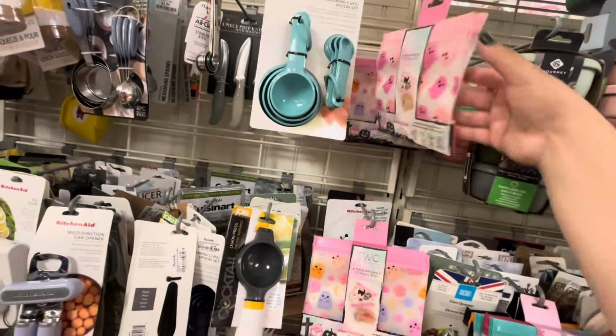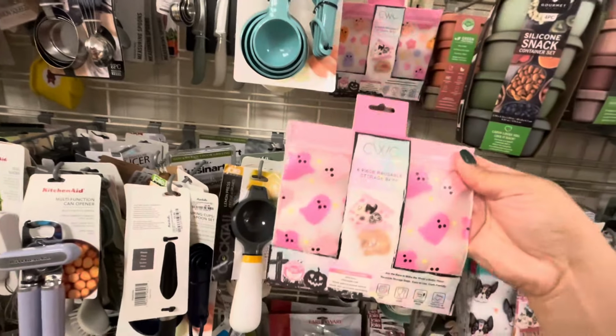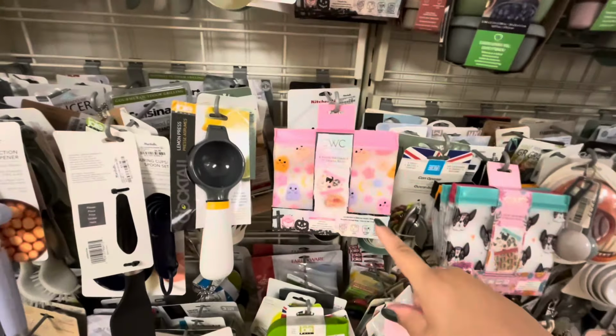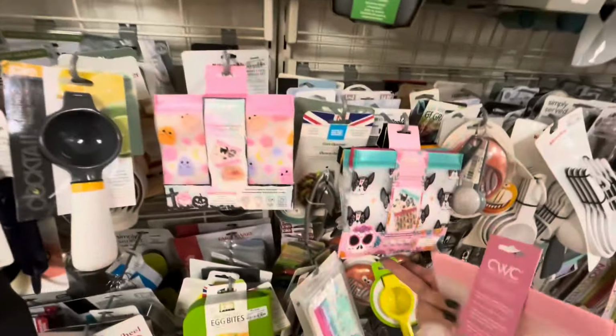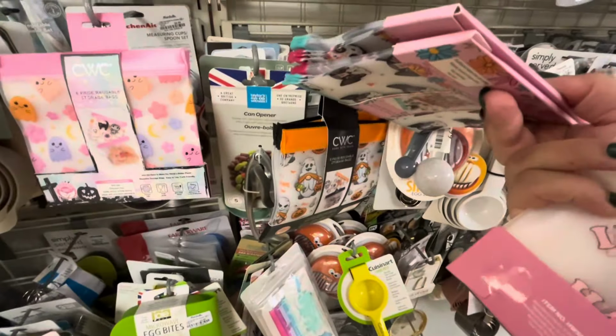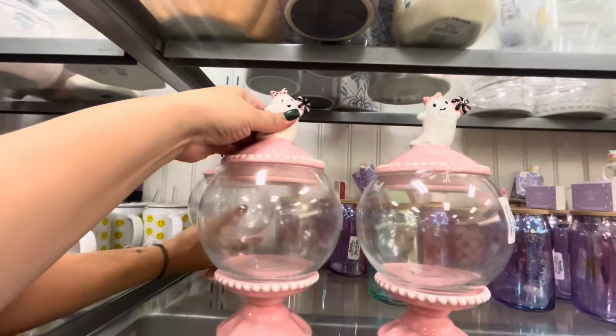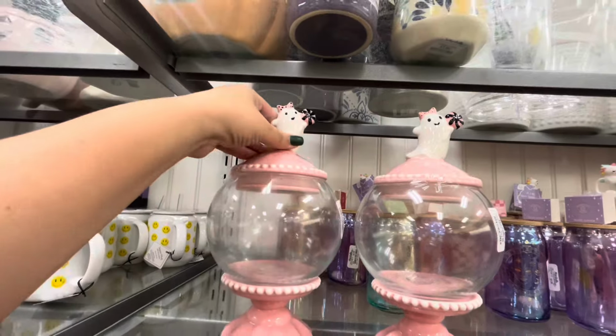And look at these. These are reusable storage bags, like sandwich bags. Aren't they adorable? $4.99. You get 6 of them. They have different prints. They're so cute. Look at that. The gnomies there. Super adorbs. These are $15.